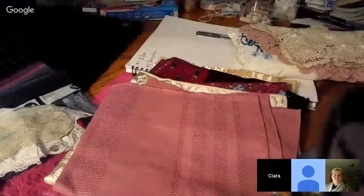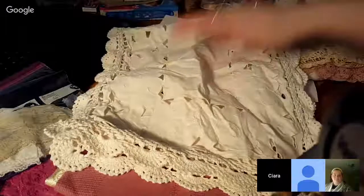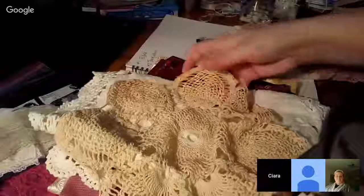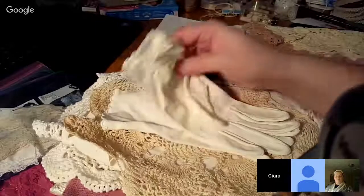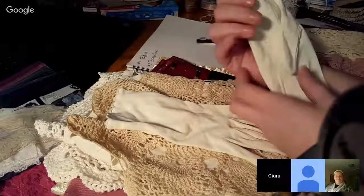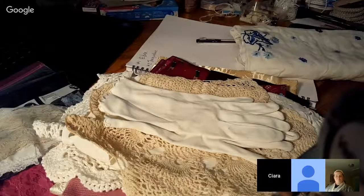I just love these vintage linens. It does have some spotting on it, but this would make a perfect lace book too. And then there's this really pretty doily. Oh, gorgeous. There's some discoloration, and then you get a pair of really sweet little vintage white gloves, and then this really gorgeous doily.